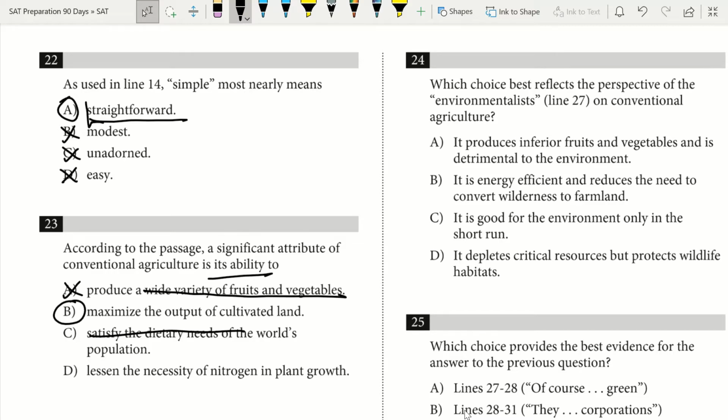Satisfying dietary needs of the world's population, that is only partly true. That's not the significant attribute of conventional agriculture, because organic agriculture could also do that. In this case, what we're really talking about with conventional agriculture is maximizing that cultivated land. So we can't say it is C, because organic agriculture is also used for the dietary needs of the world's population. D, lessening the necessity of nitrogen in plant growth. We actually need more nitrogen in conventional agriculture, so we can get rid of D.